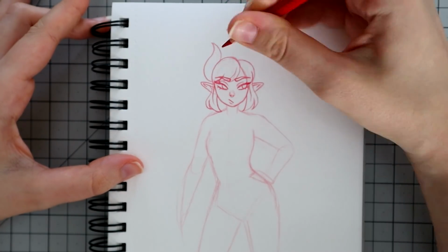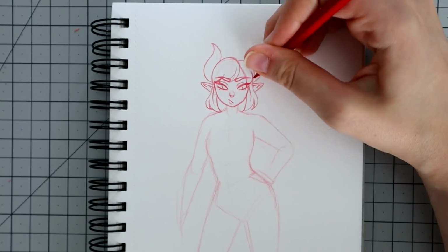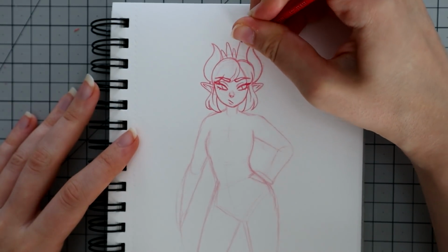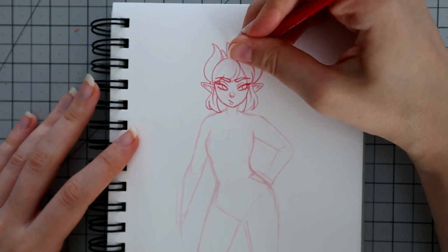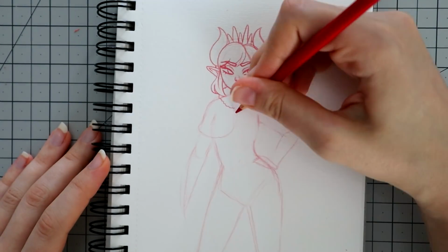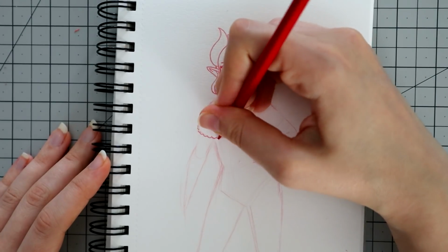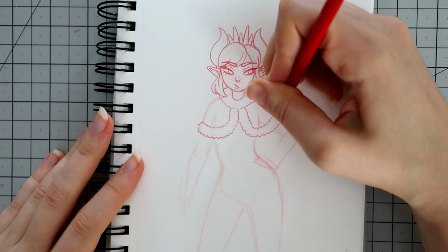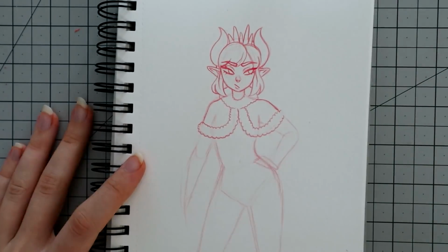So I was really excited to draw this one as well, because I had an idea in my head and I was secretly hoping this one would also win. So I wanted to go the route of doing kind of like an ice demon queen. So I really wanted it to have like demonic elements in it. So for autumn, I went more the witchy route and I gave her elven ears.